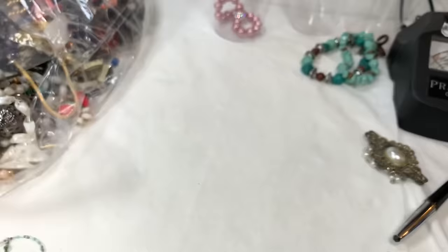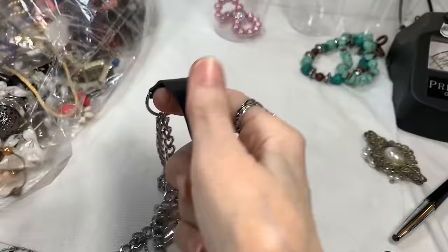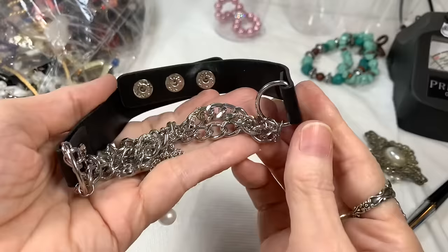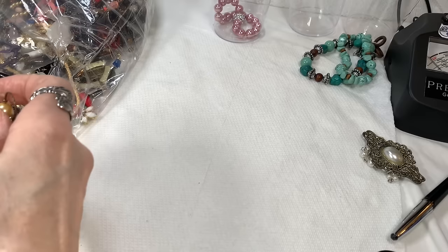Such a lovely, lovely bag of jewelry again. What in the world? Is this like a little doggy thing? I don't know. It has a lock on it, and a brass knuckles. I don't know what I'm looking at. Okay. Have no idea. Sorry, but I don't know. I'll just put it aside. I don't know what it is, so I don't know how to price it. Maybe I'll put it in a larger jewelry bag, or if you know what it is and you love it, just let me know.